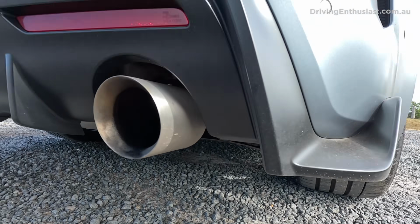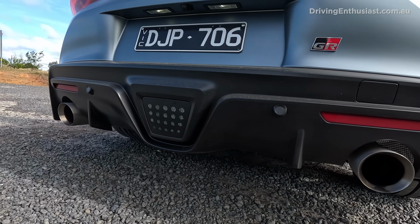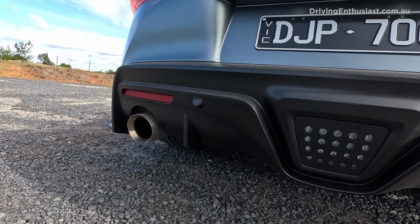But yeah, it'd just be good if they didn't put in artificial sounds coming through to the inside. I'd rather just be a bit quiet if that's the case, but still hear the natural sound of the inline 6 rather than this amped up fake sound.